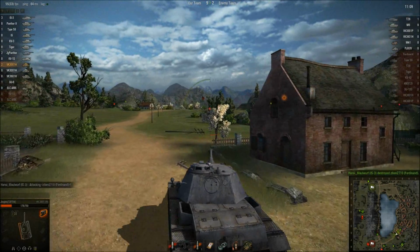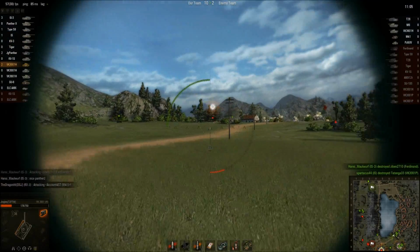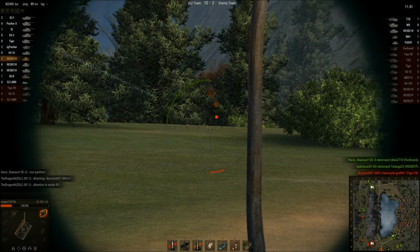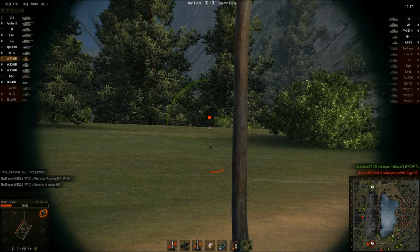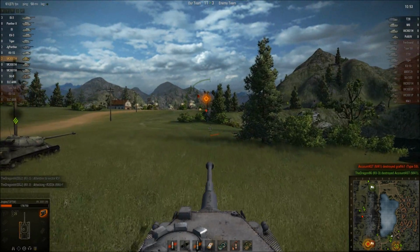And that's pretty much it. That's our contribution. We don't even get a shot at anything else for the rest of this game. And we win quite easily, quite spectacularly easily. I mean, we're winning 10-3 at the moment. This was a good team, a hopeless enemy team.